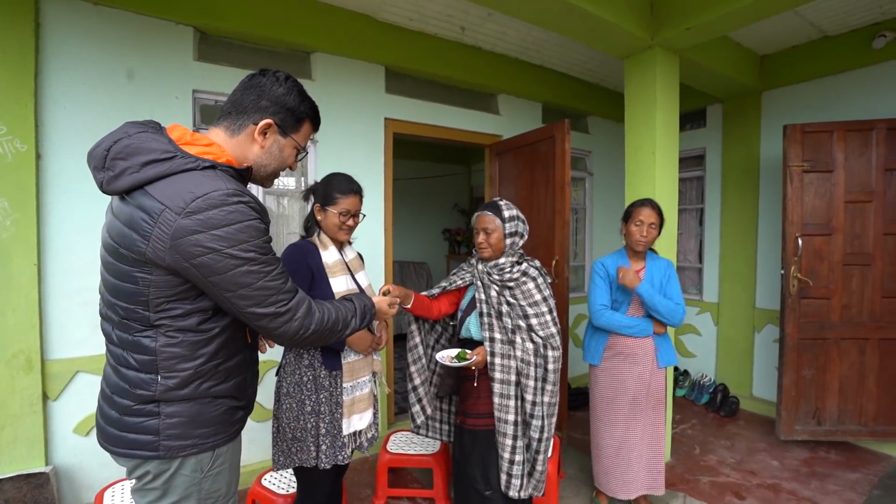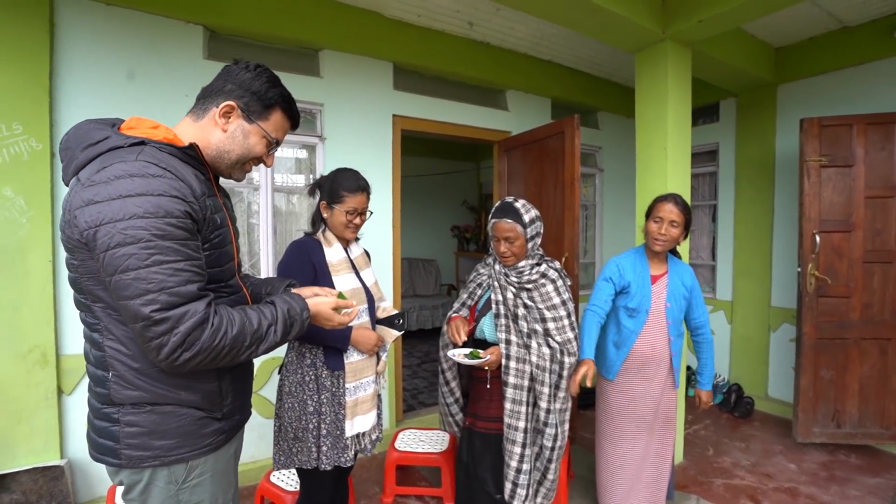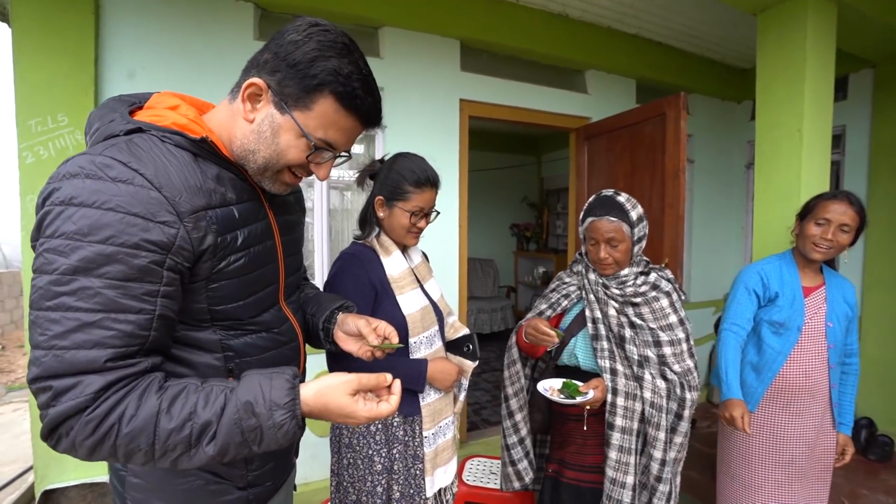That's the traditional way to end the meal. That's the koi.